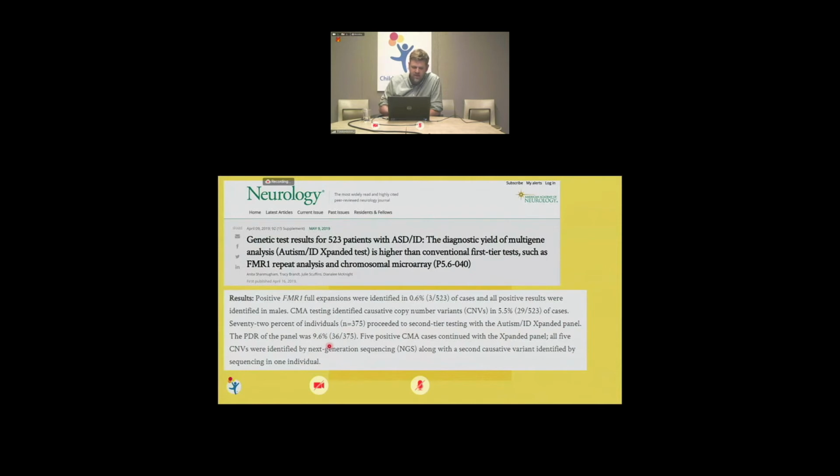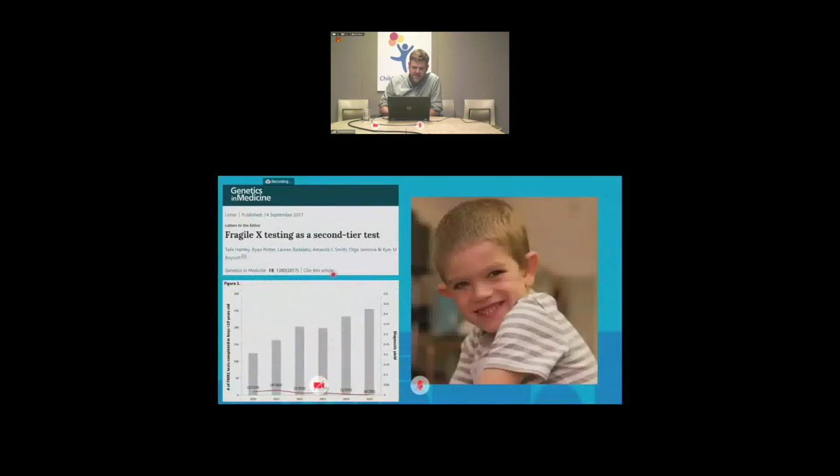One last look at the yield of Fragile X testing. This was published by a group in Canada. And this was just a group of clinicians and their associated lab that had noticed that since those recommendations came out, around 2010, or I believe it was 2006, that Fragile X become a first-line test in the evaluation of developmental delay.